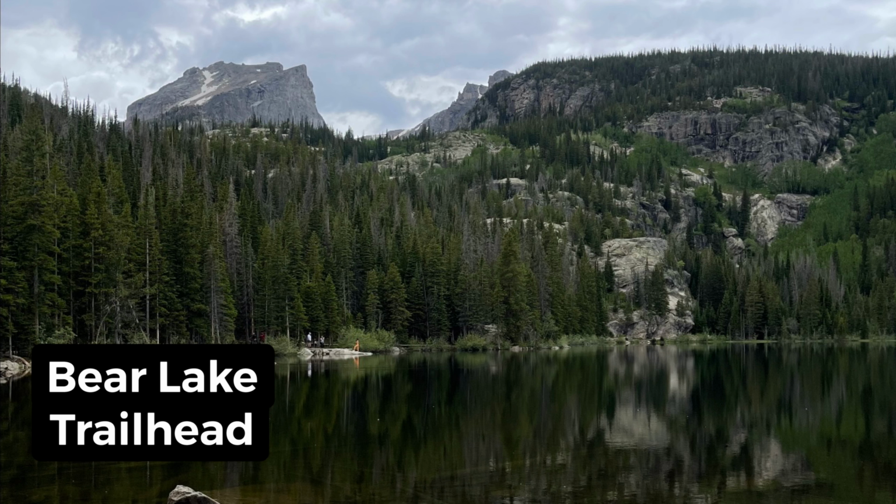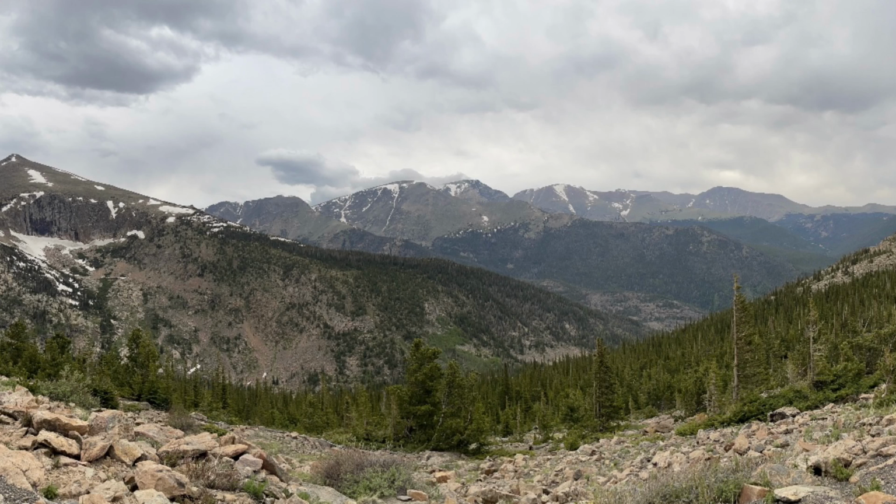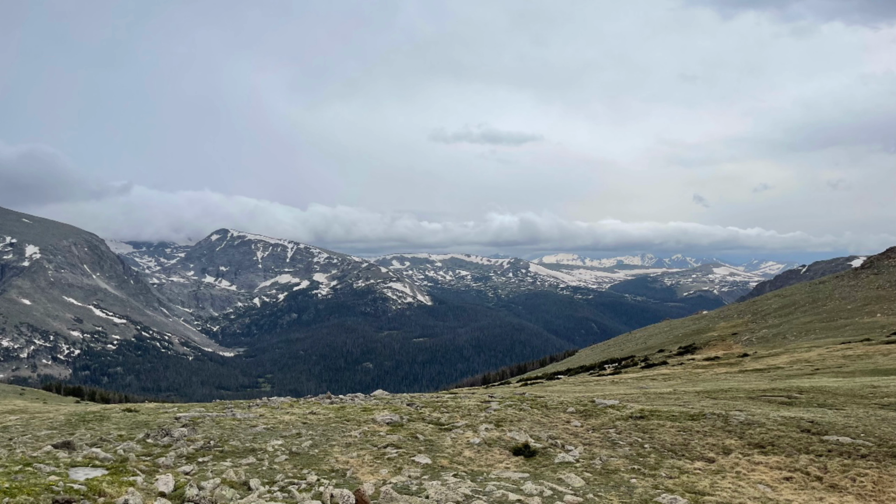On my last day at the park, I wanted to do some distance hiking, so I decided to hike at the Bear Lake Trailhead, which is at the eastern portion of the park. To get here from the Grand Lake side, you have to drive the entire Trail Ridge Road, which is an amazing way to drive somewhere.